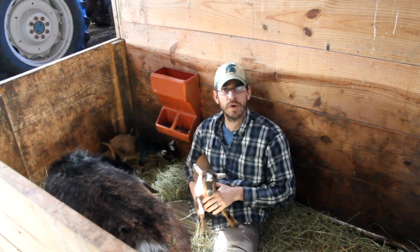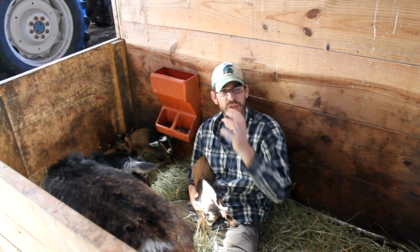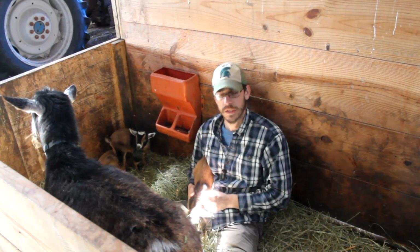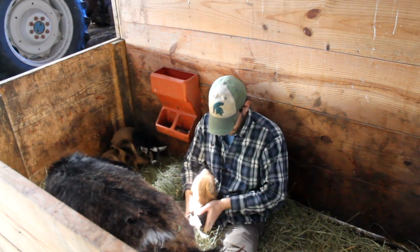We did have to hand milk her a little bit. She had some clogs and stuff like that, I guess, and so she was getting really puffed up and uncomfortable, so we had to milk her by hand a little bit, and I'll show you her as well. But this has been super exciting and a great experience for us.